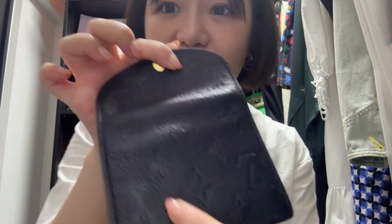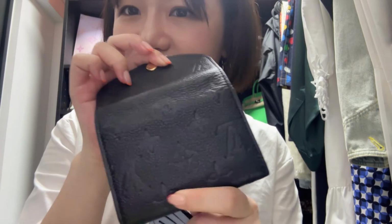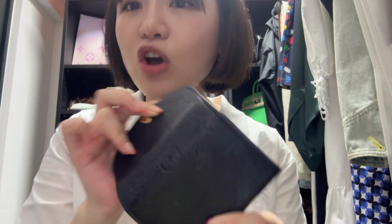So when you stuff things in this Empreinte leather, this embossed monogram actually goes away. And you can see that now it just feels like leather. It doesn't really feel like a Louis Vuitton design, a Rosalie coin purse anymore. It just looks like a normal black wallet with a gold button here. And same for this one.